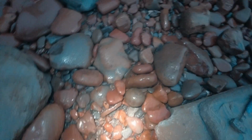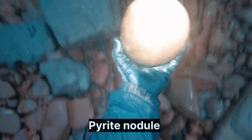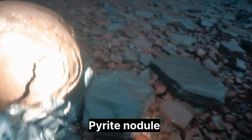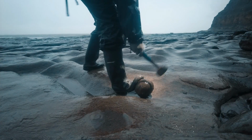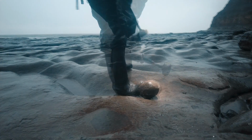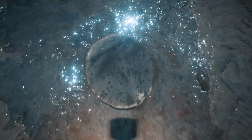So this is definitely worth a tap with my hammer. A nice elegantissimus elegantum cannonball. No signs of ammonites inside, but it's the right shape. Totally empty. On to the next one.